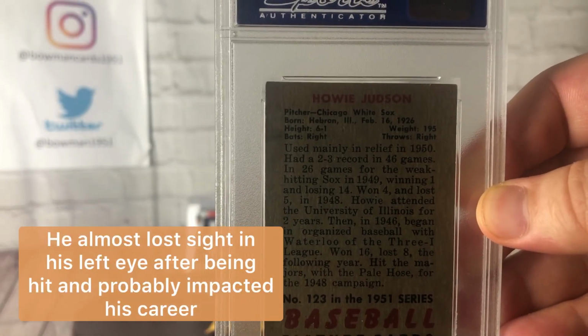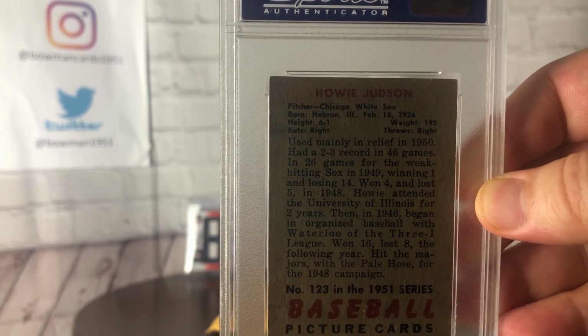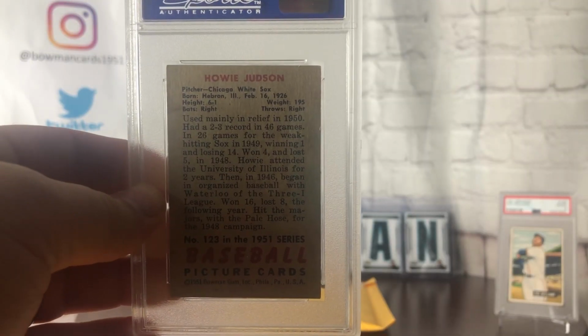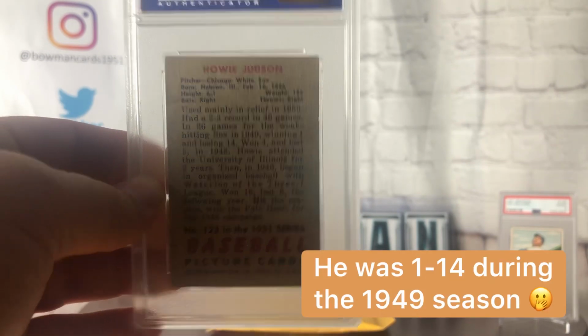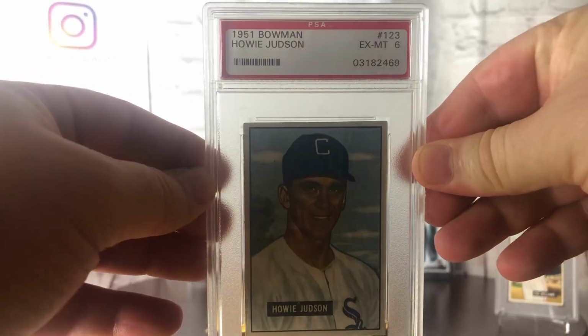And he was a relief pitcher, had a 16-8 record. Attended the University of Illinois. Whoops, sorry about that. He was a relief pitcher and had a 2-3 record. I was reading on further on down there at the AAA level when he was 16-8. Let's take a look one more time. Howie Judson, PSA 6.